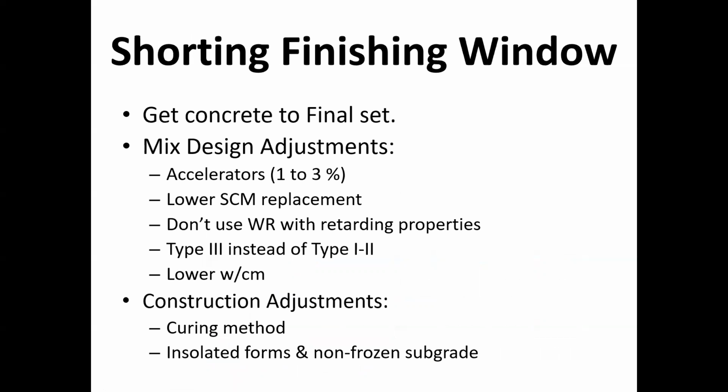So whenever we want to shorten this window, you can use an accelerator when you want to shorten the finishing window. We already talked about the placement window. Now we're talking about the finishing window. So if you're not necessarily worried about the placement, but you are about the finishing window, you can add an accelerator, 1 to 3%.